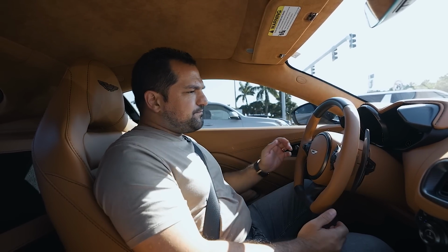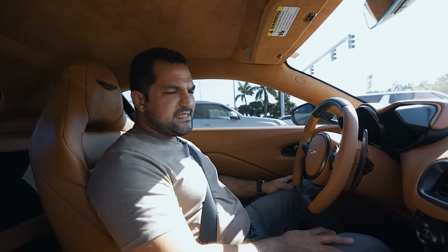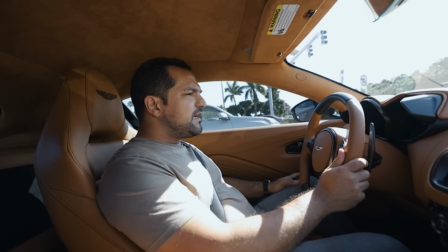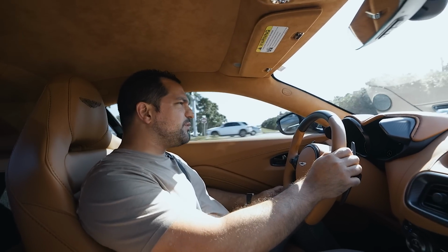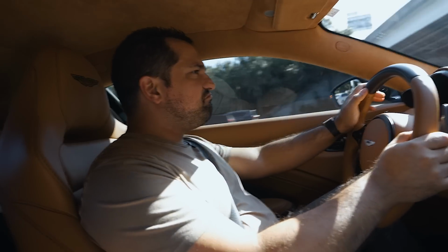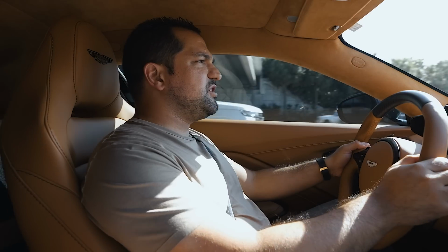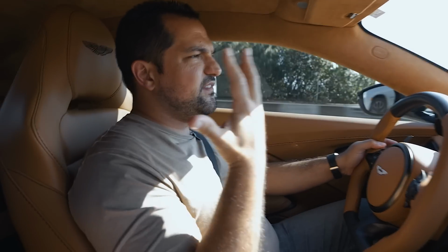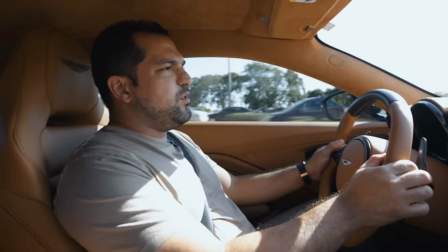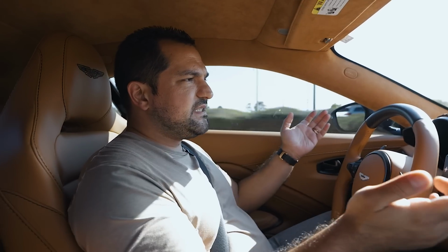Paddles, again, still not running a DCT in these, they're still running an automatic. Kind of feels okay. I know people have argued that it's not really a real transmission, blah, blah, blah, but I think it's okay. It sounds good, it looks good. See, even here you can kind of hear it with the windows up. So again, not terrible, but still very comfortable.